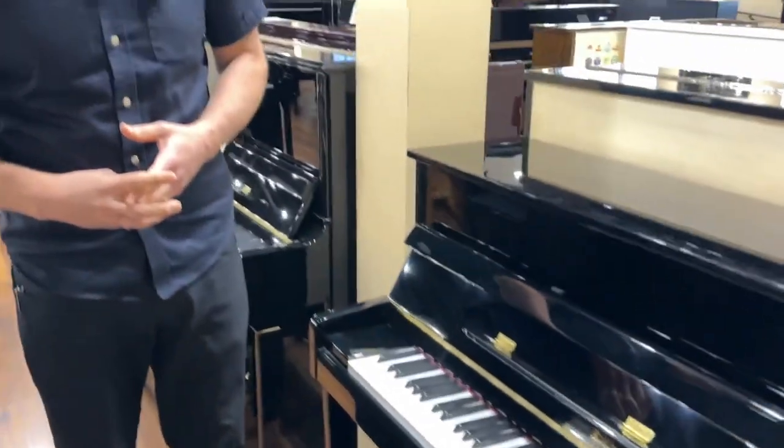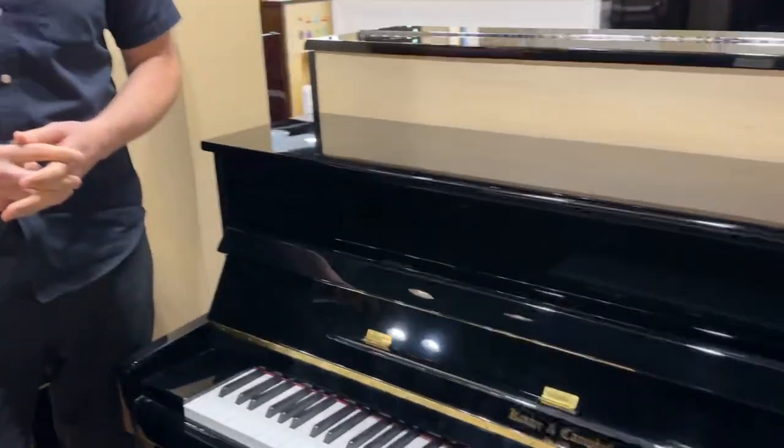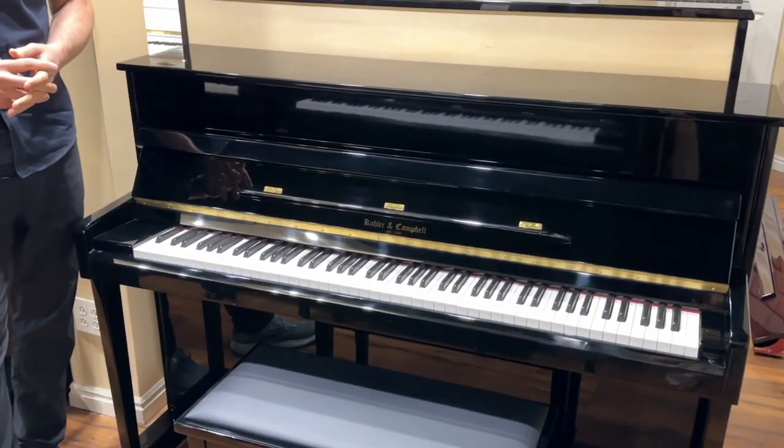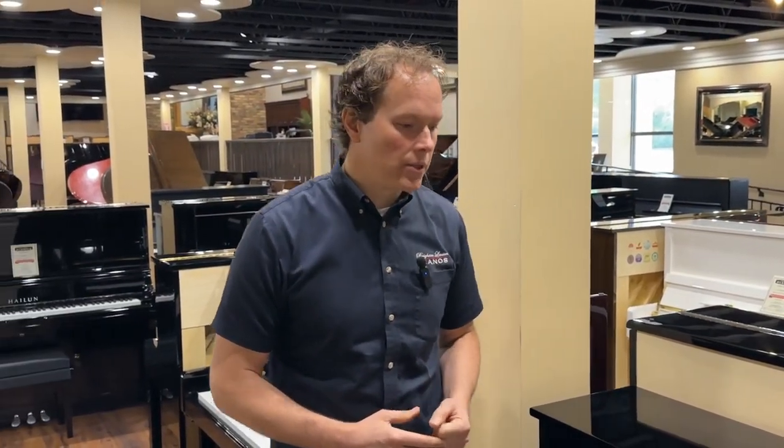So Kohler & Campbell, I've worked on hundreds, thousands, lots of Kohler & Campbell. They're just good, solid workhorse pianos. Nothing extraordinary like a Steinway, but it's not a throwaway piano by any means either. It's just like I said, a good solid middle of the road piano.